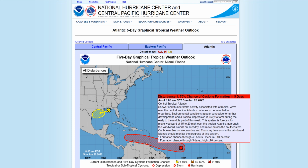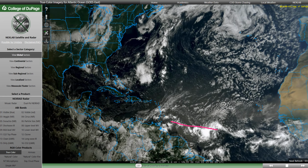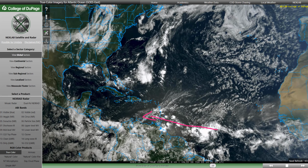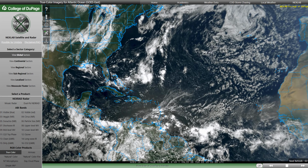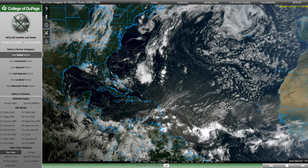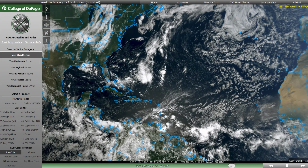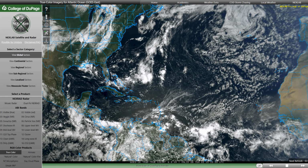Now, there's one or two things to note about a wave like this. Number one, it is very early in the year, and climatology exists for a reason. What that means is waves that move through this area of the basin in June historically have very bad luck. Only a couple of storms on record have ever formed out in this region in the month of June. And July still is not very common. I know we're at the end of June, so you have to take that into account as well. But this is not a very favorable place to be if you're a tropical wave this time of year.